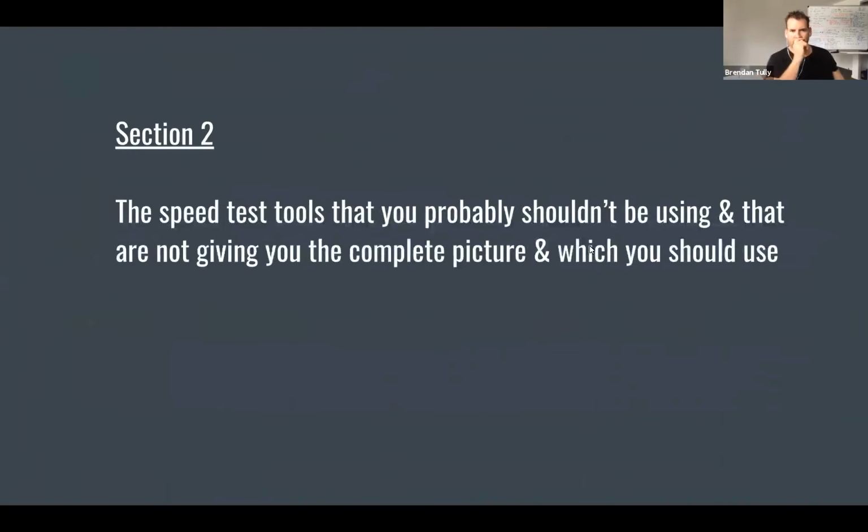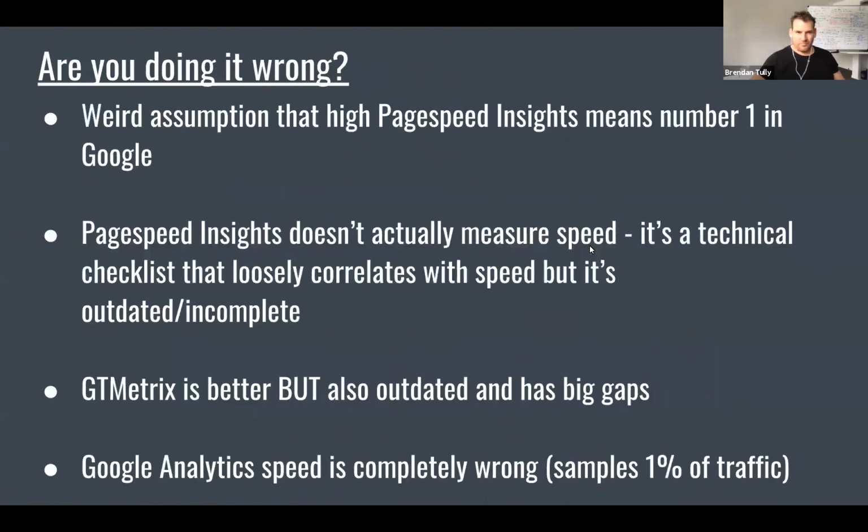Cool. Okay. So let's talk about speed test tools. Which ones you probably should be using, which ones you shouldn't be using. Now, there's this weird Speedtest.net for me. Really? I mean, that's what I've used. But well, that's just my internet speed. Internet speed, but you're talking about website speed. Sorry. Website speed. Yeah. Okay.